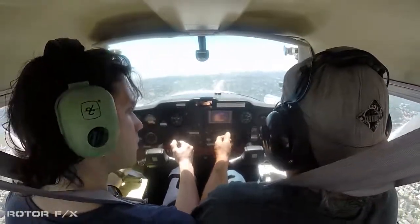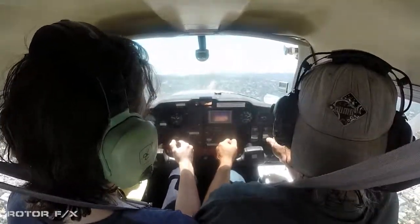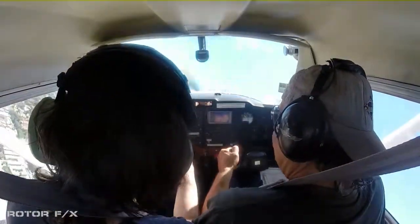Now this is a rescue maneuver. Suppose a mountain came in and we can't climb up. What are we going to do? We're not going to run into the mountain, right? Yeah. We're going to turn. Here's how you do it. Power to idle. Tilt. Pull to your chest. Pull fast to your chest. Fast, fast, fast. Pull to your chest.